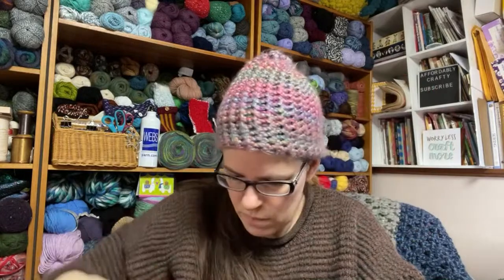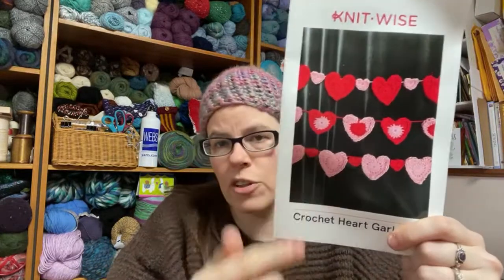But ooh, this red is beautiful. I like that. So like I said, I wouldn't use this nice yarn on Garland. This would be a Super Saver project, if you know what I mean.